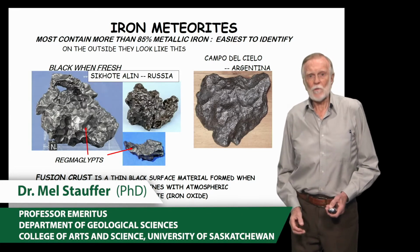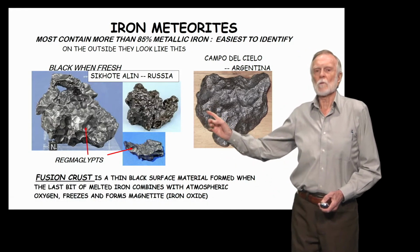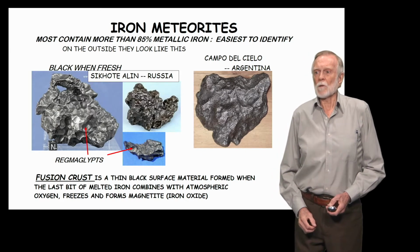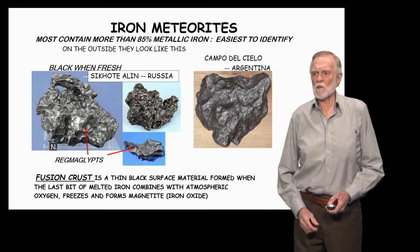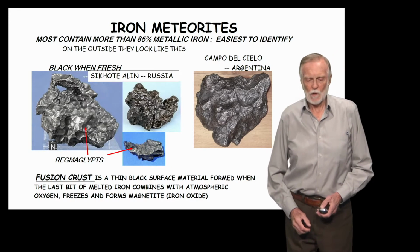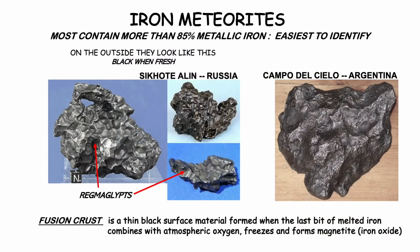They're black when they're fresh and haven't been on the ground long enough to rust, although that one from Argentina we see just on my right fell about 5,000 years ago, and most pieces are not rusted. Some are a little. The other three pieces are from a Russian fall in 1949 and just haven't had a chance to rust. Now they have this black shiny surface, whereas inside they look like steel, nice and shiny metal. This black surface is called a fusion crust.